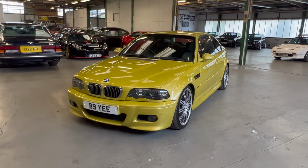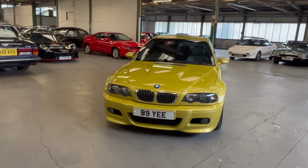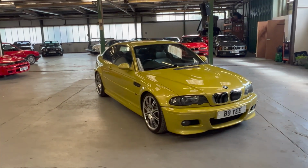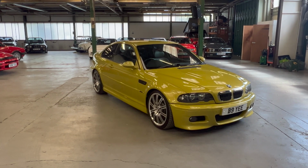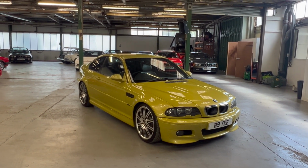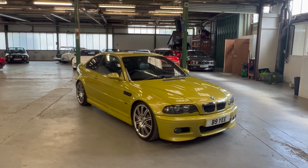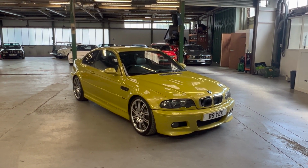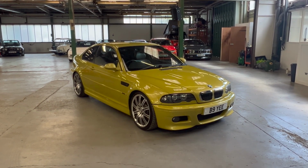2004 E46 M3 Coupe. As you can see, it's finished in my favorite color for this model, the Phoenix Yellow. Now, if you know your Beamers, you'll know end of 2003, early 2004, BMW launched the facelift on the M3, and they ditched a few things. So they got rid of Phoenix Yellow and they got rid of Laguna Seca Blue at the same time.